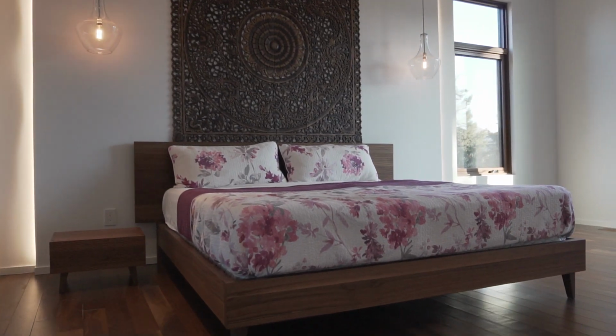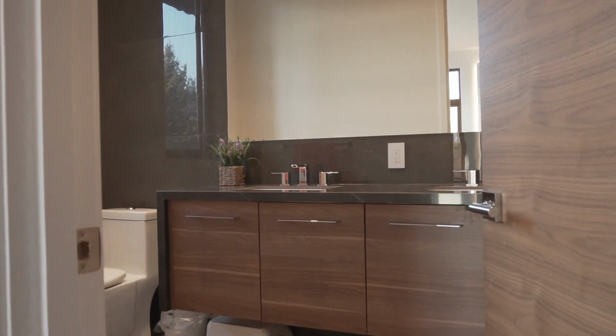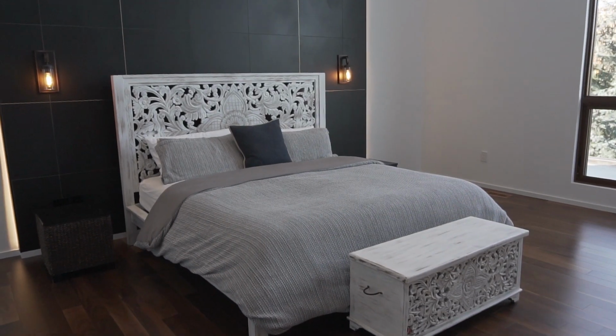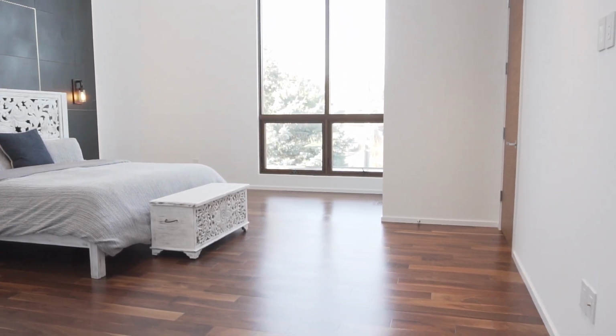This is bedroom number 3. And this is bedroom number 4. And this is the master bedroom.